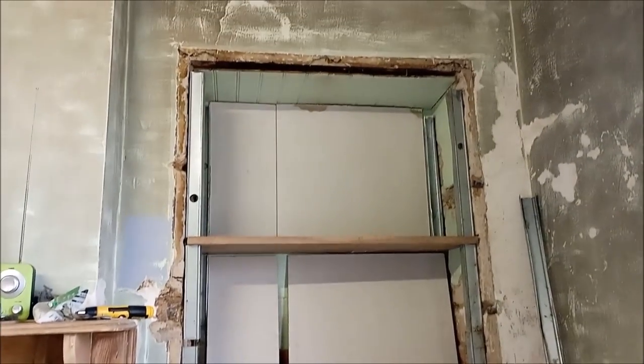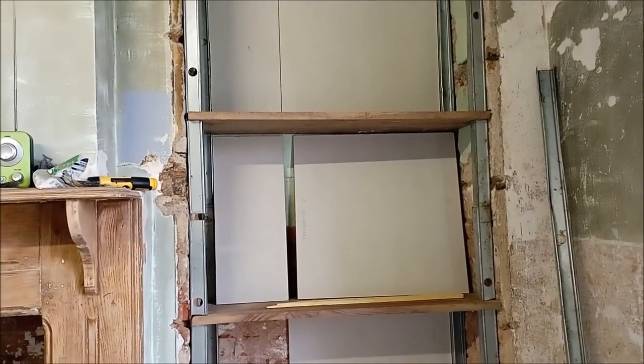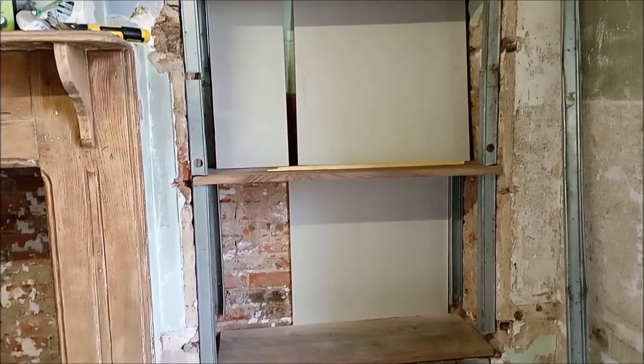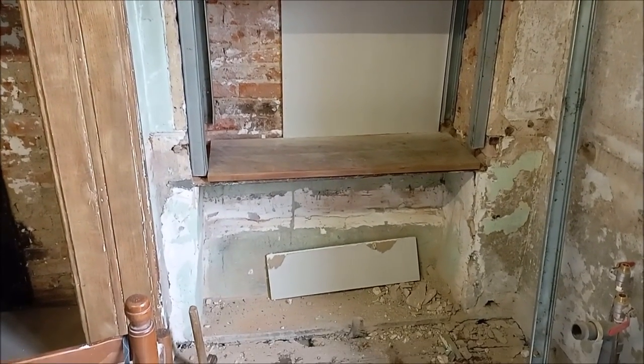So Nicolas put that up for us and the shelves are pretty special because they're actually cut from an old table that used to belong to his mum. So I'm really delighted to have that as part of our built-in in the kitchen now.